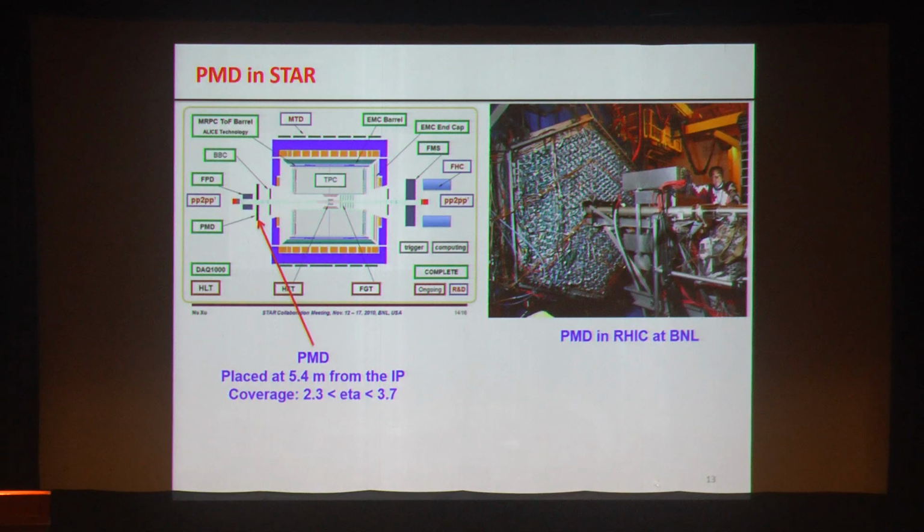So this is the STAR collider. The beam comes from this direction and this direction and hits here, and there are other detectors here. This is called the mid-rapidity region, or central region, and this is the forward rapidity region. That means the beam goes in this direction, and this is where our PMD sits.